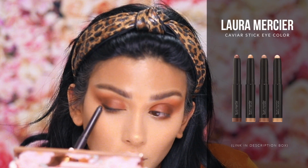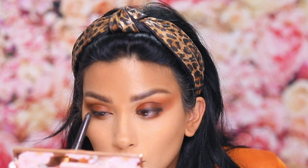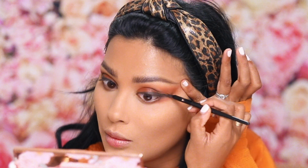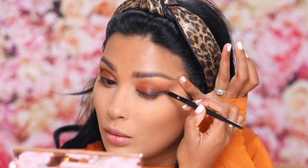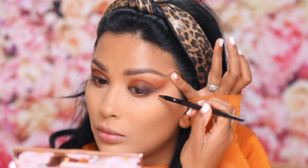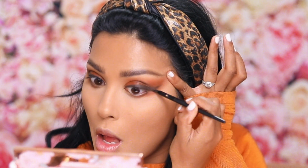So my Laura Mercier Caviar eyeshadow stick in Tuxedo has been a staple. It's really versatile. You can do a smoky winged liner. You can pull it out with a brush like I'm doing right now to create a wing. And it's really fast, and it's a lot more foolproof than applying a liner with a brush rather than pulling it out. So I love it. And it's a great base.